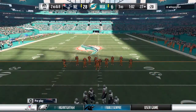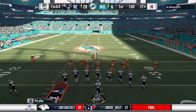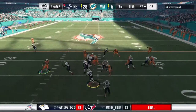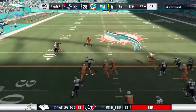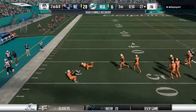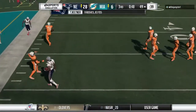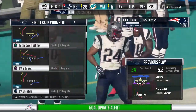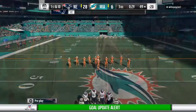Let's see what the offense comes with here. 2nd and 8. A handoff as they run the counter play. Space to maneuver at the 40. And he'll be taken down, but not before he gets into enemy territory. Good yardage as he rumbles for 24 and a first.